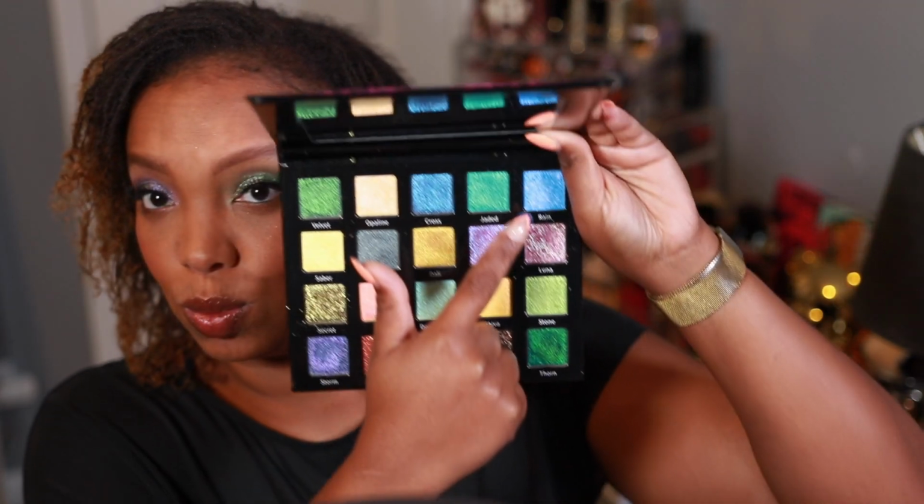And I really enjoyed the shade Rain. I think it's really, really pretty. It can definitely do blue or purple depending on what type of matte you put it with. I put it with a more violet matte, so it brought out the more purple.